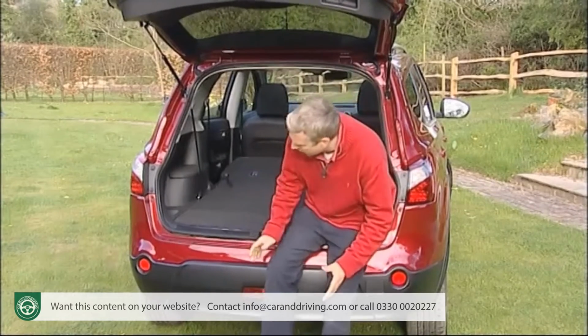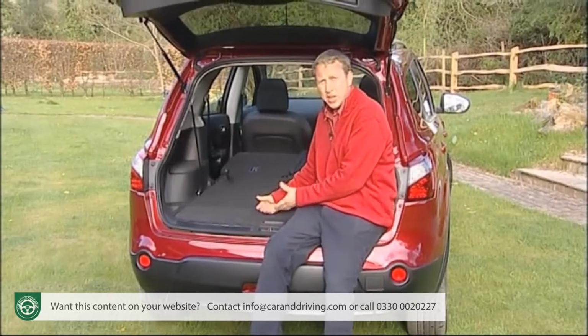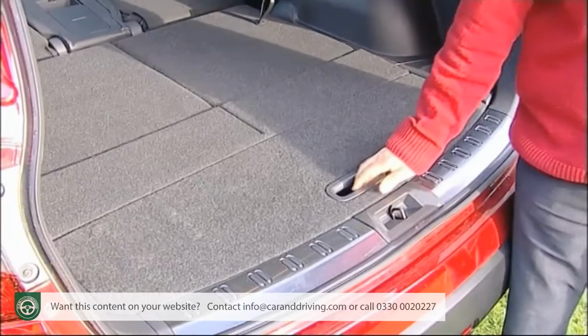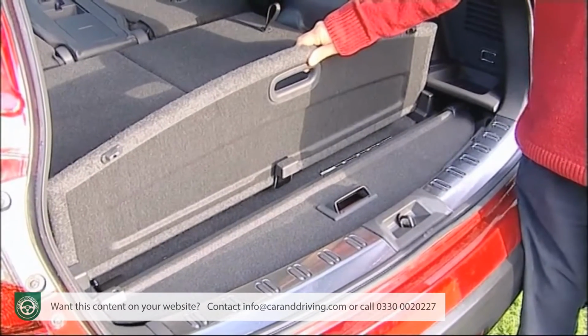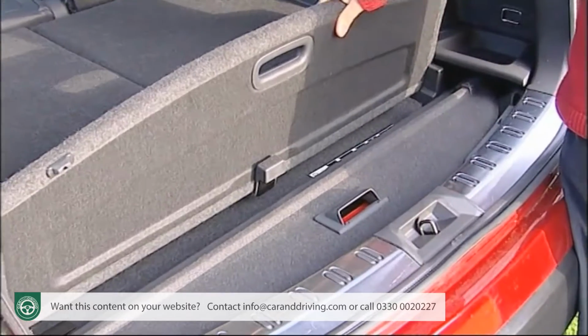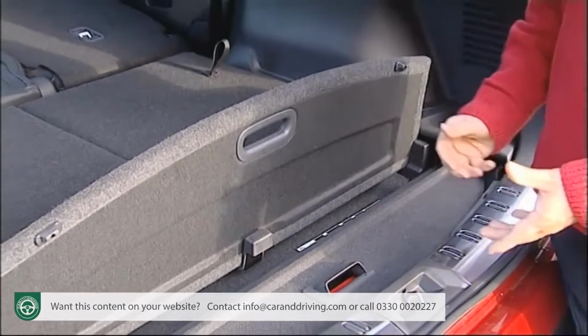The high ride height means that you've to lift heavy items quite a way before you can get them in as well, but at least the convenience features have been well thought out. This Plus 2 version has an underfloor storage area to keep valuables out of sight and stow the rear parcel shelf. It also doubles as a cargo divider to stop your eggs getting crushed by your iron brew.